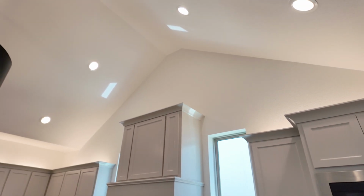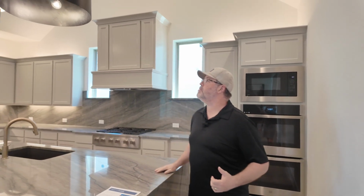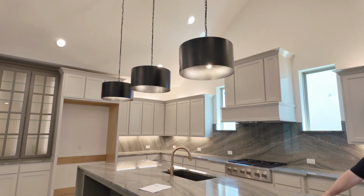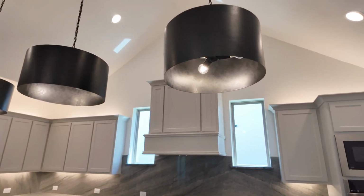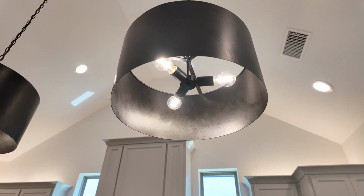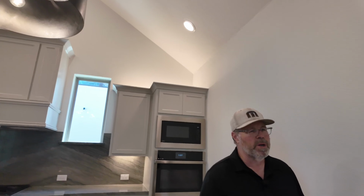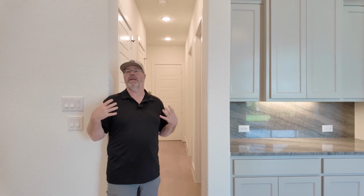High ceilings all the way throughout. These vaulted ceilings are gorgeous. But what do you think about these? I think they really go well in here. I do too. And what's nice is that this is an inventory home, yet they put in some nice upgraded touches. Typically they spend about $40,000 to $50,000 in upgrades off the base price in these inventory homes. For $40,000 to $50,000, you're getting quite a bit.